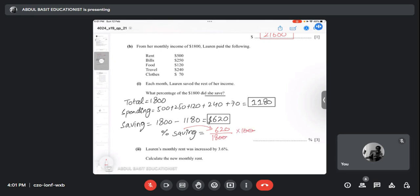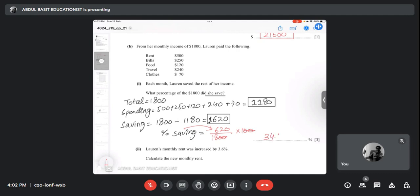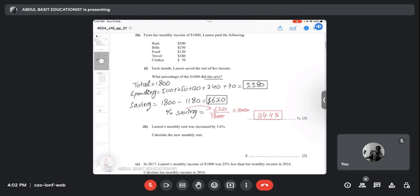So 0, 0 cancelled. So check 620 divided by 18. What's the answer? 620 divided by 18. So the answer is 34.4%. 34.4%. Is this clear, everybody? Yes, sir.